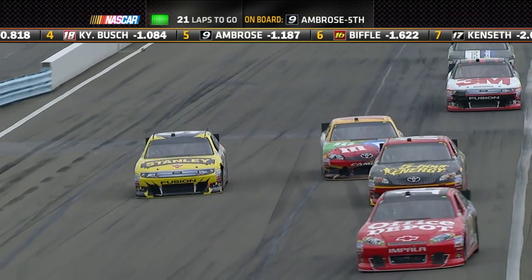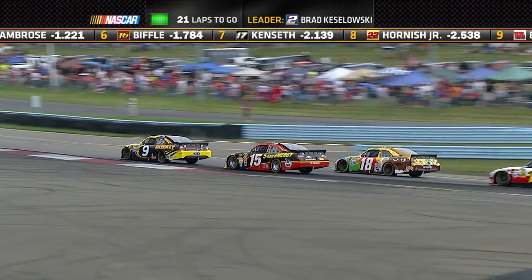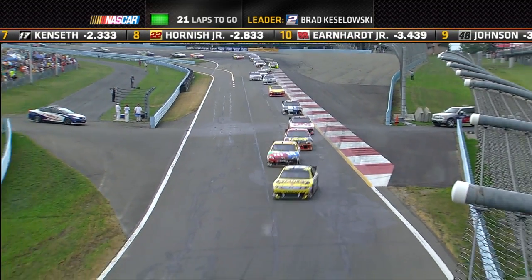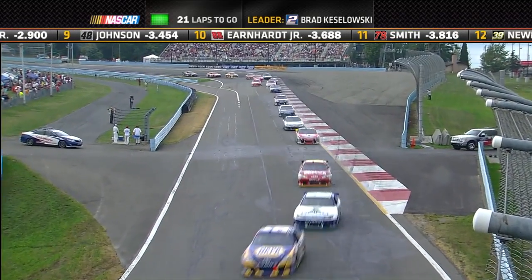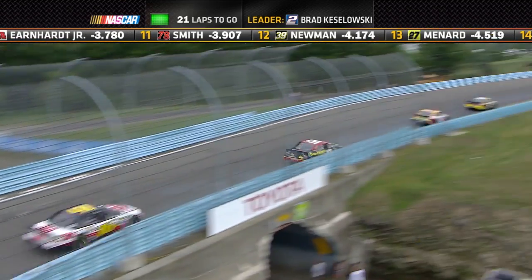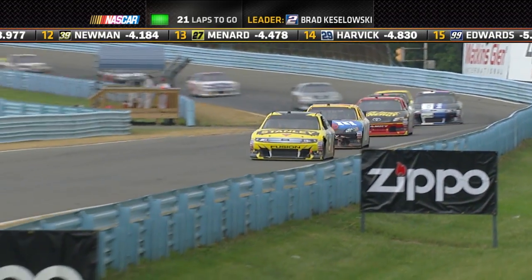Ambrose with the move. Big dive to the inside. He's going to try and get 2 of them at once. That's incredible. He got 2 cars in one corner. I think Bowyer has more of a problem than what they were talking about a minute ago, because he didn't get down in that corner very hard at all. Ambrose to 3rd. Key moment right there when he passed Kyle Busch.